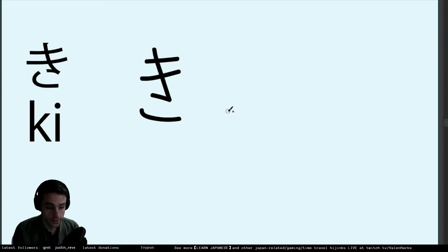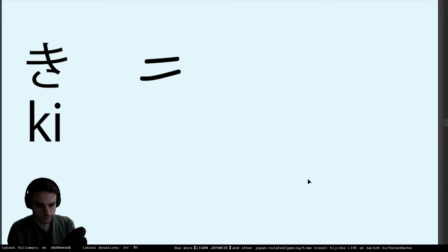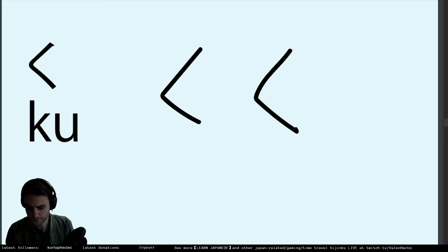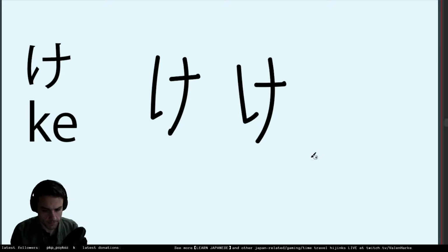Ki. Remember what I told you, this is a handwriting style. You do not have to leave it open if you want to do it this way. Ki. They're both the same thing, just different handwriting styles, different fonts will look different. Ku. Ke.